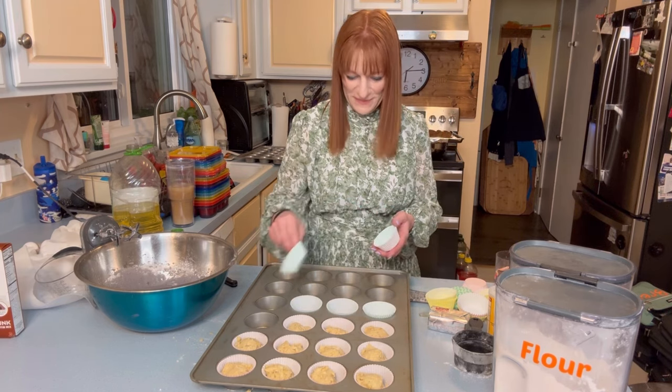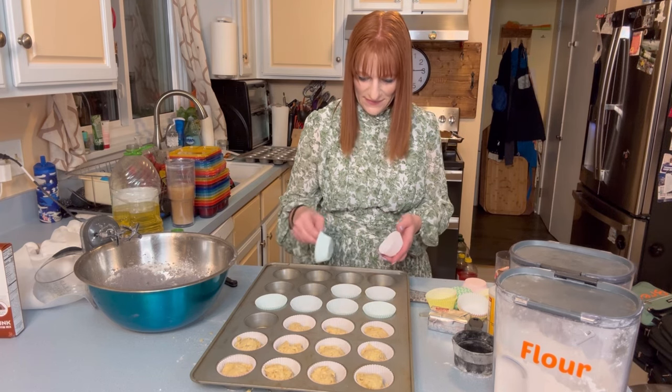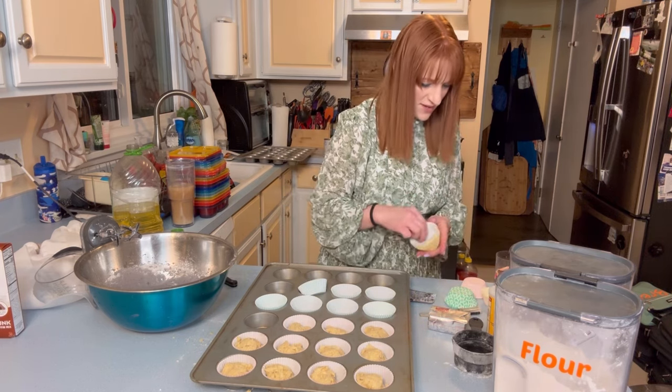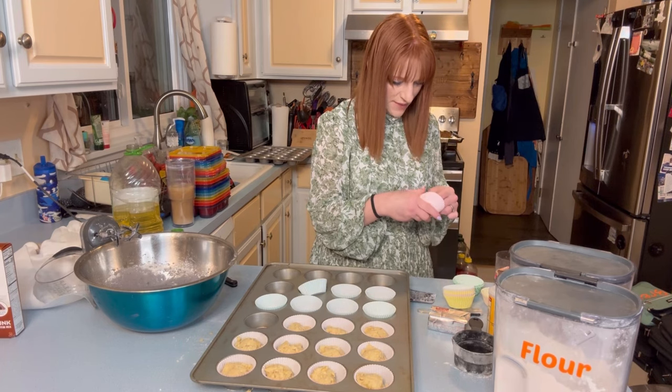Blue muffin cups. Is that all the blue? Nope, there's more. I got them.